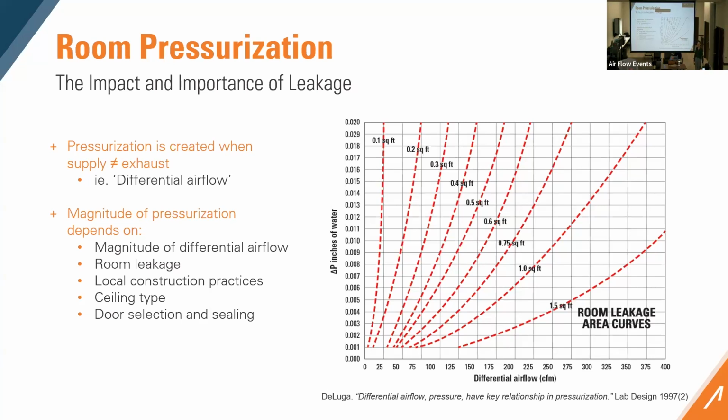Pressurization is created when there is a difference between supply and exhaust flow in and out of a space, or differential airflow. So in a positive space, we will have more supply and less exhaust. In a negative space, we will have less supply and more exhaust. The magnitude of this pressurization will depend on the magnitude of that differential airflow or the flow offset. It will also depend on the room leakage. Here we can see a graph that shows how room leakage and what that differential airflow needs to be in order to achieve the pressurization set point in these spaces.